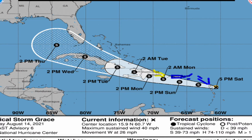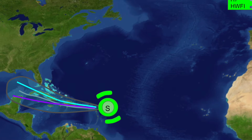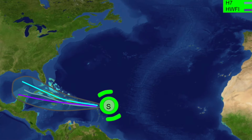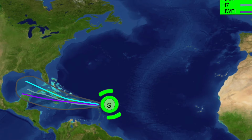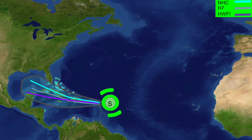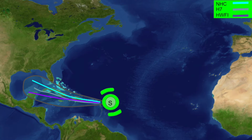My expected track, as well as the NHC's and the HWFI model. The HWFI model brings it straight into the Yucatan as a highly intense Cat 3 storm. I expect this storm to not quite be as intense, but still around that same level of intensity. I have this going just south of Cuba and just north of the Yucatan, while the NHC brings it straight over both islands.